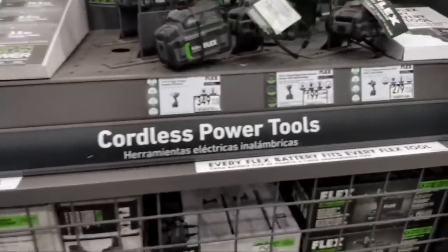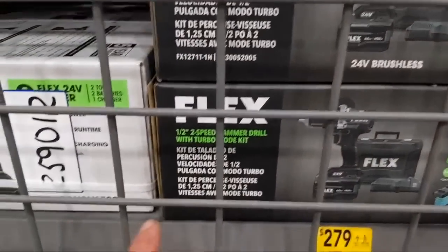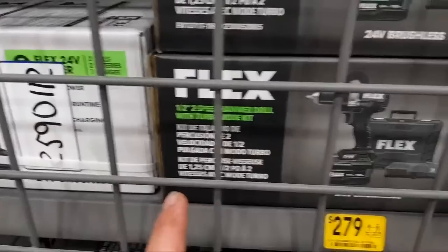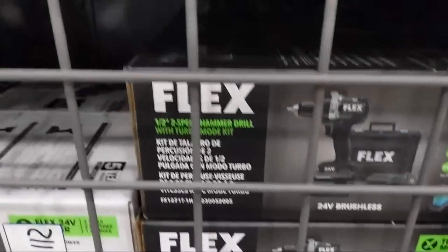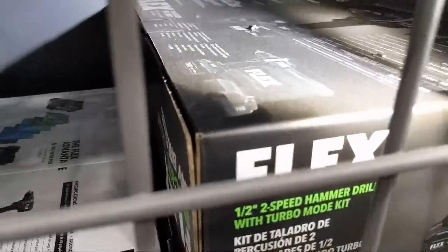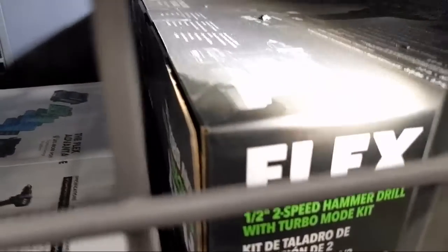You know what else I'd like to see? I can't get in there right now, but I would like to see what's included in here as well. Is there two sixes in here, or is it a single six and maybe another battery? Let me see if I can zoom in. Let me shed some light on the subject and see what's included in here.